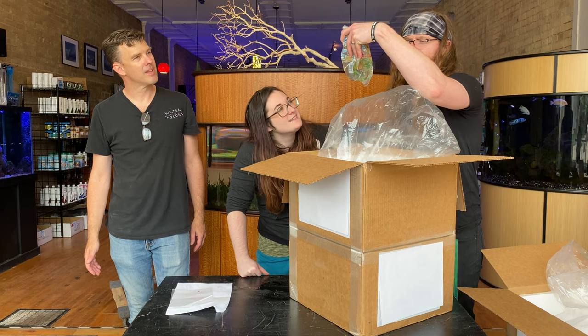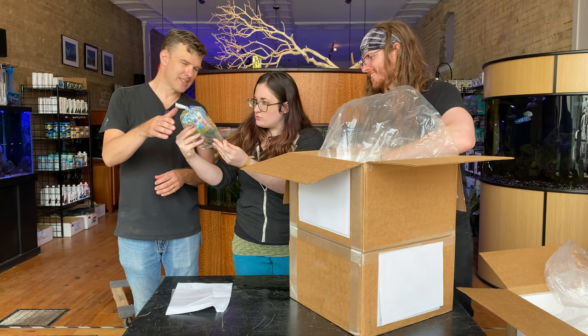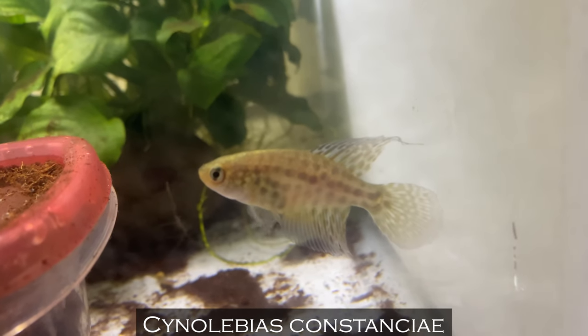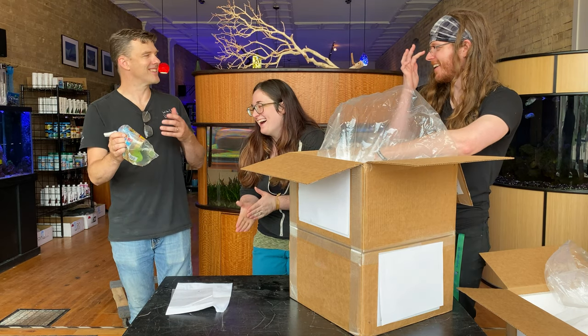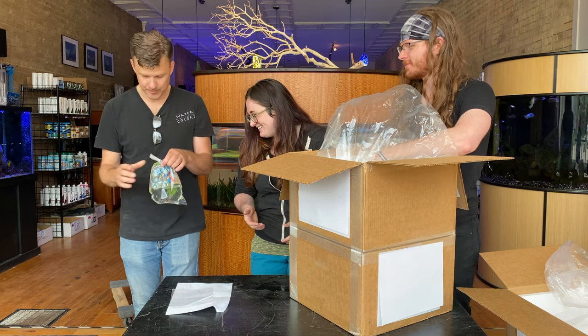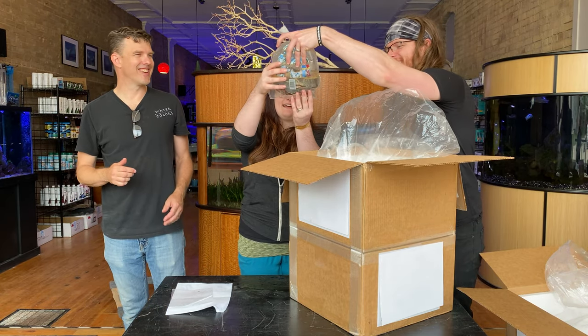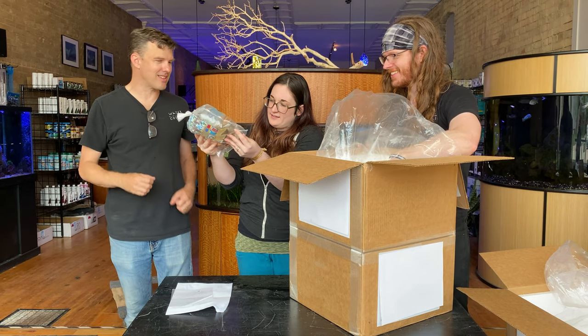We got the Cynolebias. Cynolebias estanciae. Ooh, those are cooler than I thought they were going to be. One of the dirt spawning South American killifish. An annual. They're polka dot. Whoa. A swarm of them. I love the way they look in a bag like that with them all just riding all over each other.